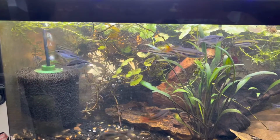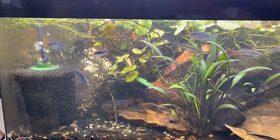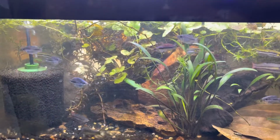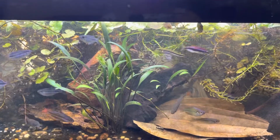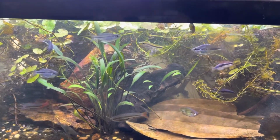Alright, so the blue Kamakas, I believe, they're all from Tiffany White. The Madagascars I got from Dan's Fish several years ago.